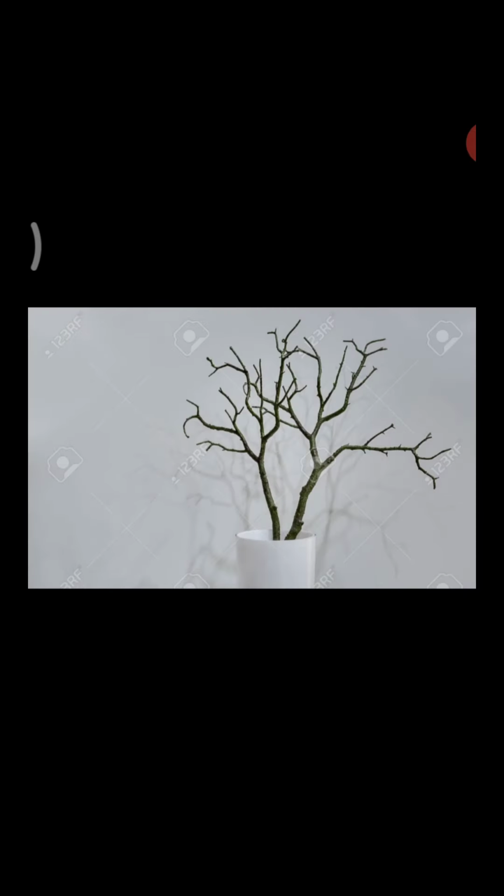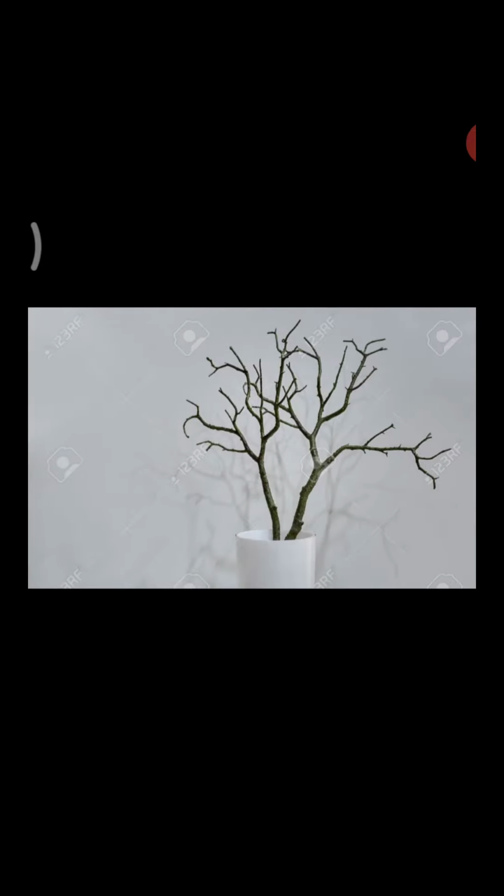Now students, I will show you the picture of two plants. Students, we put the first plant in the sunlight outside and the other plant is placed indoors. Now students, you can see the plant which we put outside for some days is growing well, and the plant which we put inside the dark does not have leaves on it.